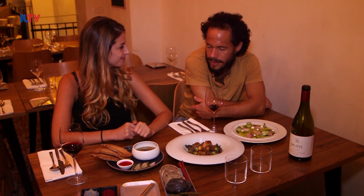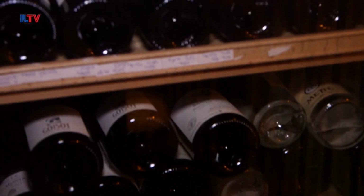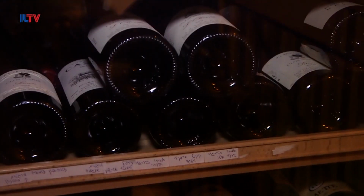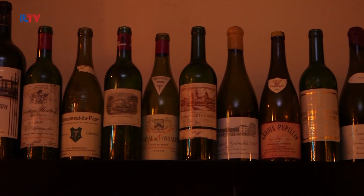So as a wine sommelier, what could you tell us about the wine at the restaurant? Well, I can say that it's one of the pillars of the restaurant. We have a very extensive and interesting, I think, wine list. We concentrate on stuff that people wouldn't normally drink and recognize from other lists.